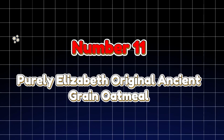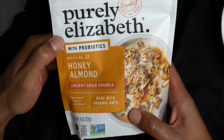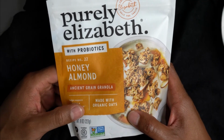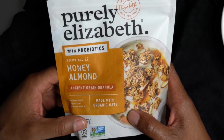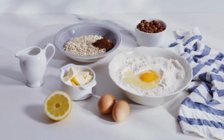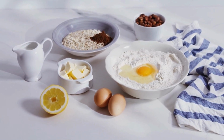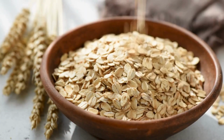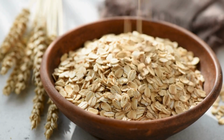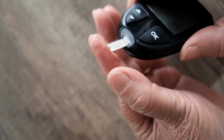Number 11. Purely Elizabeth Original Ancient Grain Oatmeal. Purely Elizabeth adds amaranth, quinoa, and millet to its oat base, and those aren't just marketing words on a bag. Amaranth and quinoa are complete proteins, meaning they carry all the amino acids your body can't make on its own, which is unusual for any grain product. That protein, combined with the fiber from oats, slows digestion and keeps blood sugar steadier than oats alone.